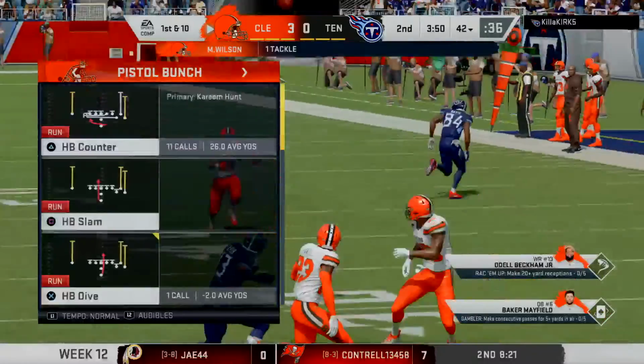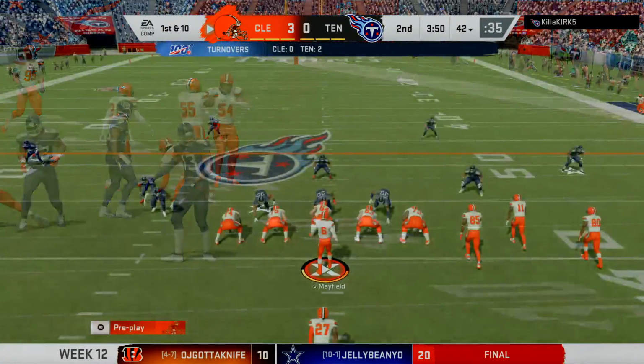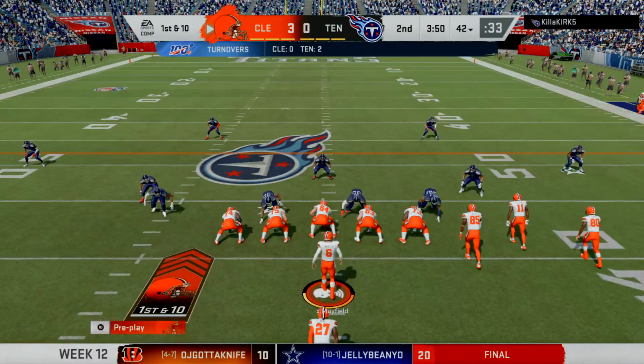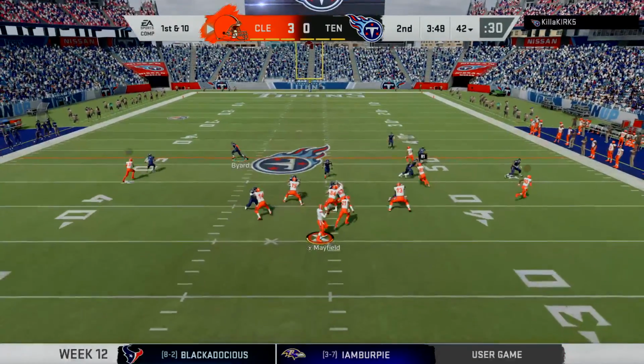Well, that's a drive killer right there. Not a really confident throw either. This one was kind of up for grabs, and it's going to come down in the hands of the wrong team. So good starting field position for him here as they come up 1st and 10.